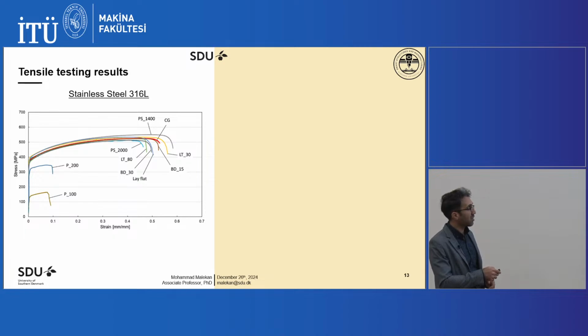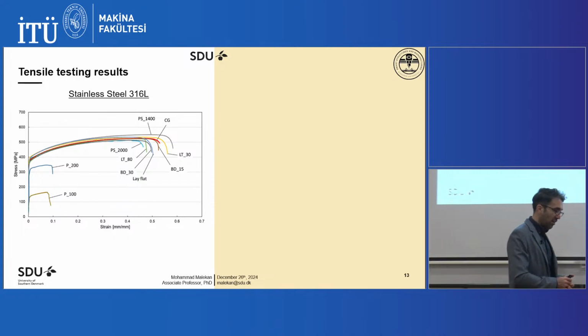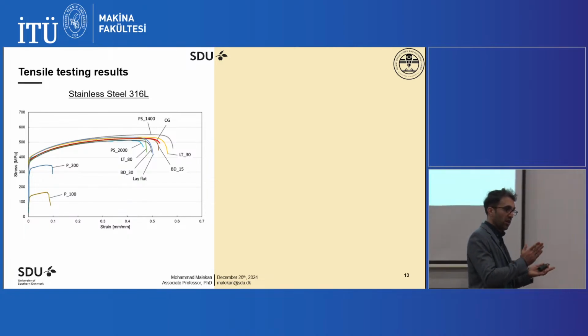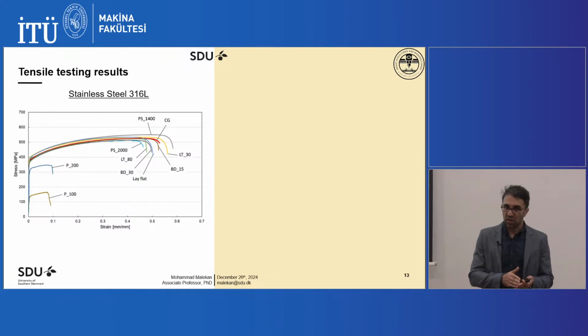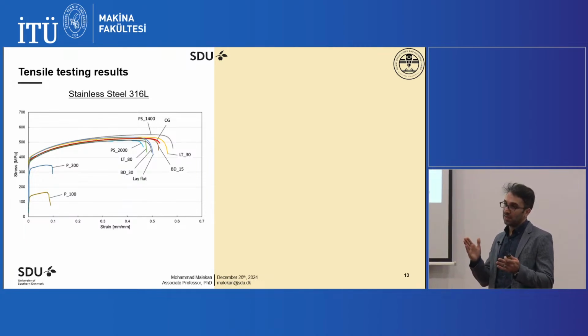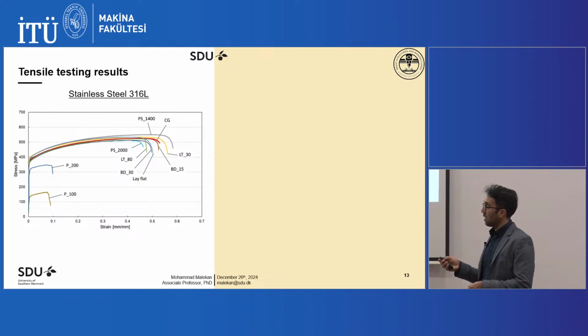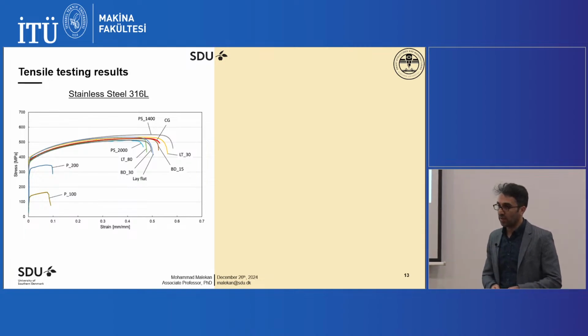For example, we can see here, so build orientation, that's better term to refer to these cases. And we can see that, for example, in the kind of device that we have, yes, there is a level of anisotropy, but it's not that large. They are not exactly identical, but there is some level of anisotropy. And the best cases that we got in terms of the ultimate tensile strength and also ductility as well is with the lowest scanning speed.